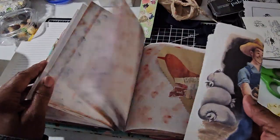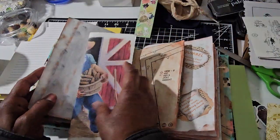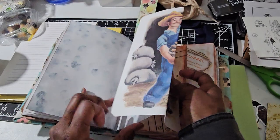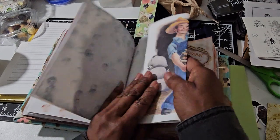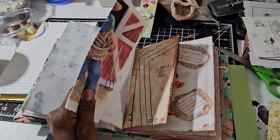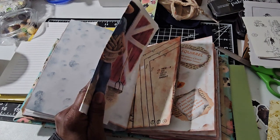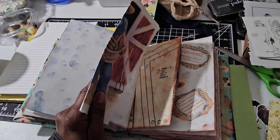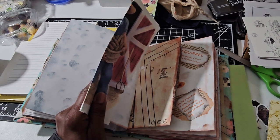It doesn't have to be on that page. I don't want to fill up every page either. Okay. What if we do it like that? And what if we just put something else on there? Like another paper clip. Okay. And then maybe we can tuck something under it.